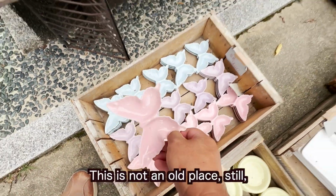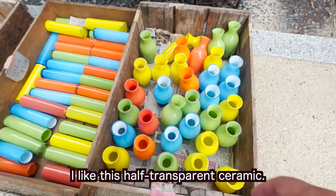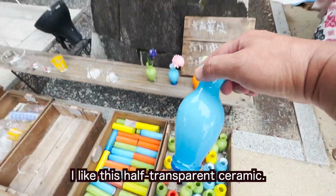This is not an old place. Still, you can make a good souvenir. I think this is half-transparent ceramic.